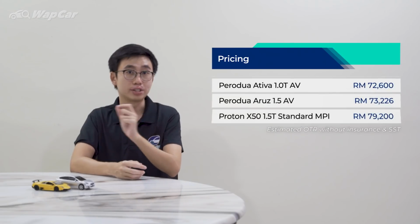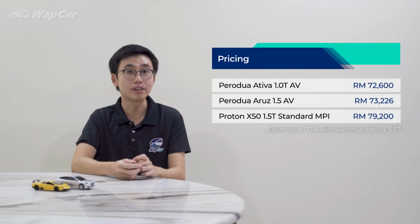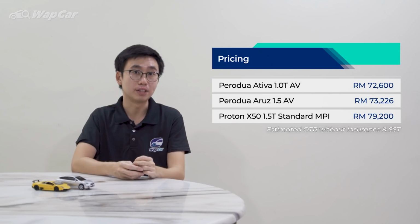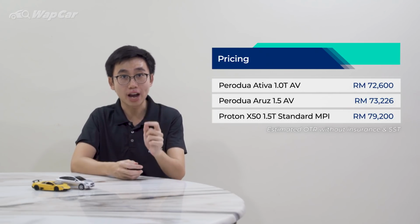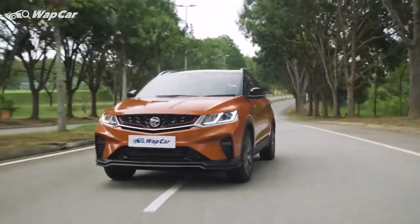Now, what's also very interesting here is that the pricing of the range-topping Ativa AV undercuts the entry-level Proton X50 standard, not by just a little bit, but by a cool 5,800 ringgit. And that is an amazing move by Perodua. Time will tell whether this is a checkmate against Proton.